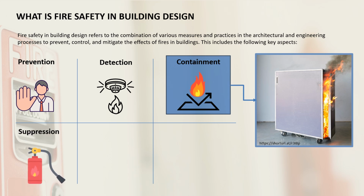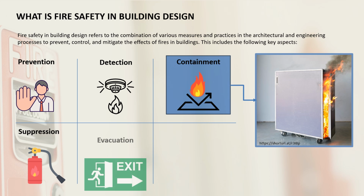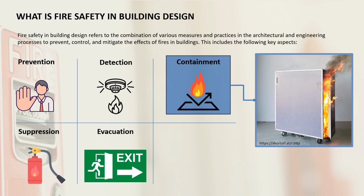And then comes suppression. And for that, buildings should be equipped with sprinklers and extinguishers. For evacuation, safe exits and routes should be carefully designed. This includes creating clear evacuation paths, providing adequate emergency lighting, and installing clear signs to guide people to safety during a fire.